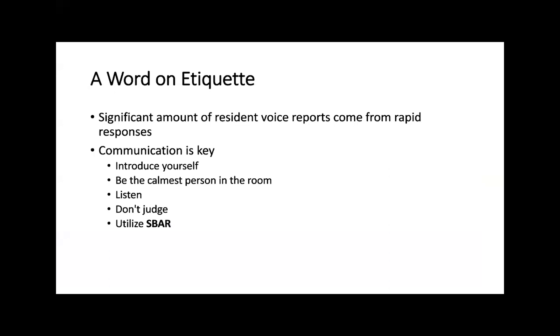And then a word on etiquette. One of the reasons we don't have the ICU team come to all these rapids now is because there were actually a pretty significant amount of voice reports, at least on the Loyola side. You know, this often happens at night. We all get tired, get cranky. This is a team response. We're here to help each other. And really the goal in mind is to take care of the patient.